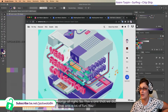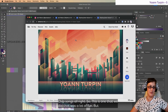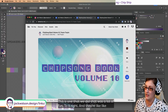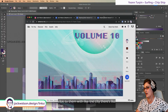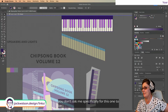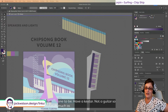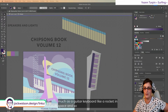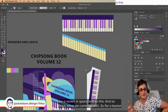You see the other keyboard happening. But you can see they all kind of have a similar vibe to it, right? Intentionally or not, they all have a similar vibe with the cityscape and space kind of thing. And so Yoann asked me specifically for this one to have a keytar, not a keytar so much as a guitar keyboard, like a rocket in space. And so this is what we've come up with so far. A keytar in space, so.